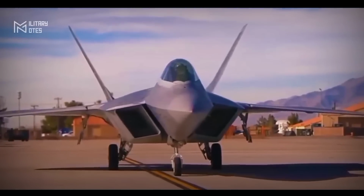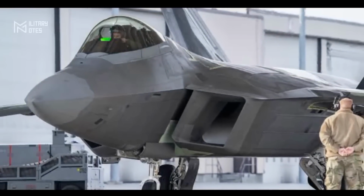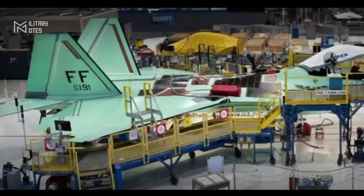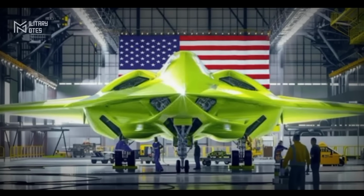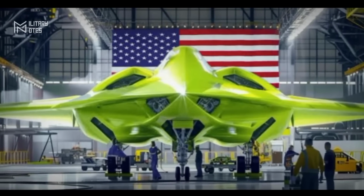Multi-role capability. With this hypersonic upgrade, the F-22 now has a wider multi-role capability. Although this aircraft is designed for air combat, its enhanced capabilities allow the F-22 to also carry out ground attacks, attacks on enemy facilities, and support more complex military operations.